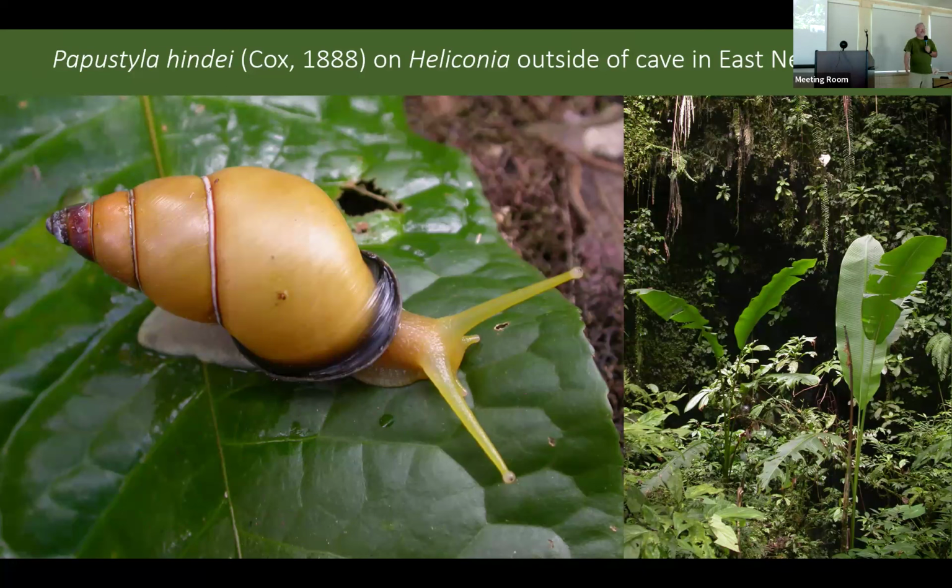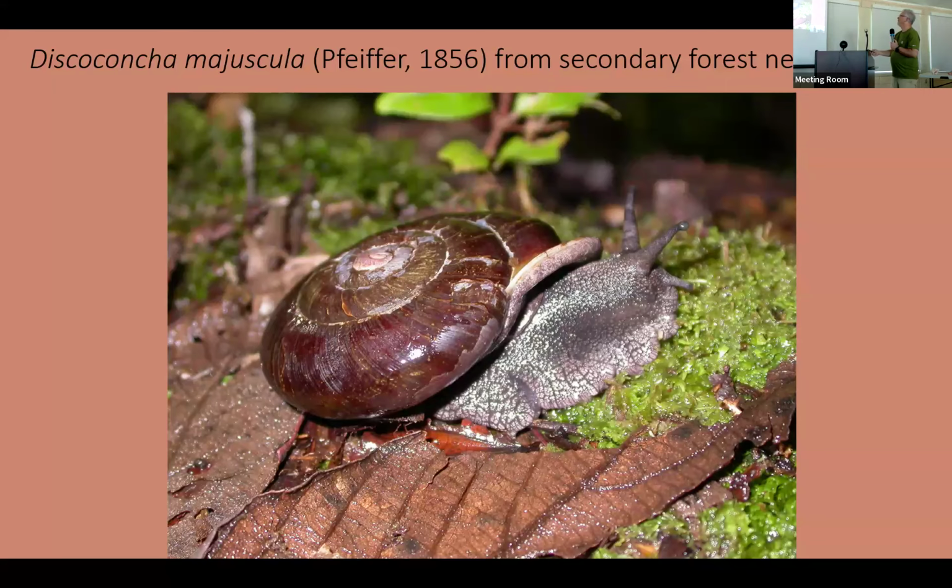They're also outside of some of the caves in these heliconias, in these banana-like plants. You would find Papuina. And this is not the same species as the Manus Island green snail. This is kind of the New Britain equivalent of that. Just a gorgeous snail. And then there were nice big brown camaenids of good size, 2 inches on the ground, like this guy here.